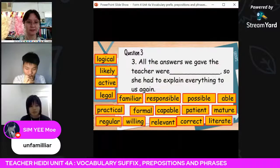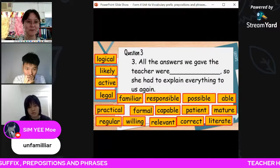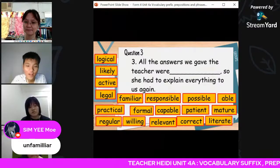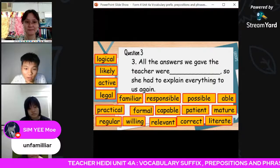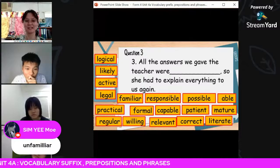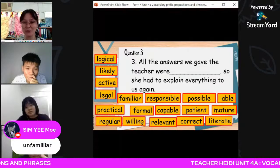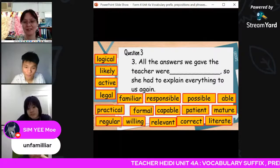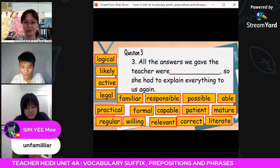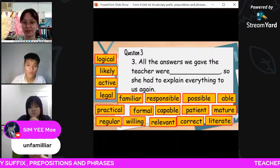Okay, let's go to the next one. Let's have Lily. Bevis, can you read? All the answers we gave the teacher were... I think this is very direct, right? All the answers we gave the teacher were what? So, "so" is the compound sentence, FANBOYS. Under FANBOYS, this is the way you write a compound sentence. So she had to explain everything to us again.